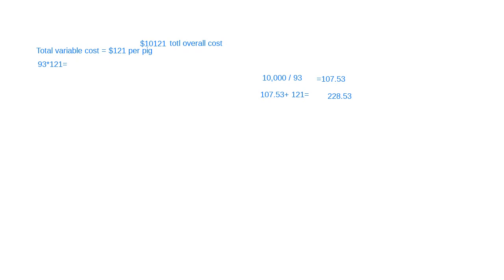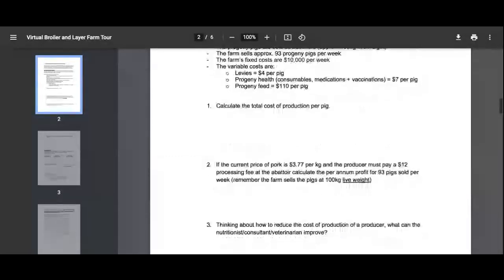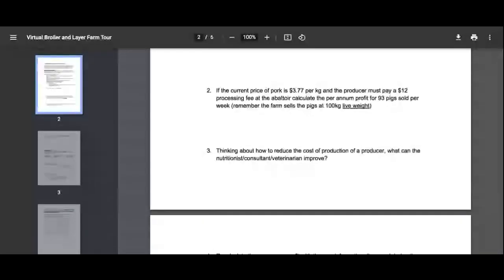Thank you for those of you who are writing up there. So my next, I'm going to share it again just because it's easier. Okay, so the current price of pork is $3.77 per kilo, and the producer has to pay a $12 processing fee at the abattoir. Can we calculate the per annum profit for selling 93 pigs a week?